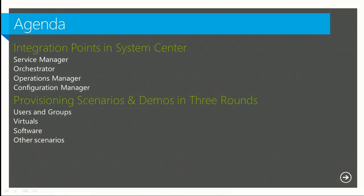The goal of this session, and we'll explain this in the second part, is to explain the concept that you get more than the idea of 2 + 2 + 2 when it comes to System Center. If you add Ops Manager, Orchestrator, and Configuration Manager, it's more like 2 × 2 × 2, or 2 to the second, if you see what I mean there.